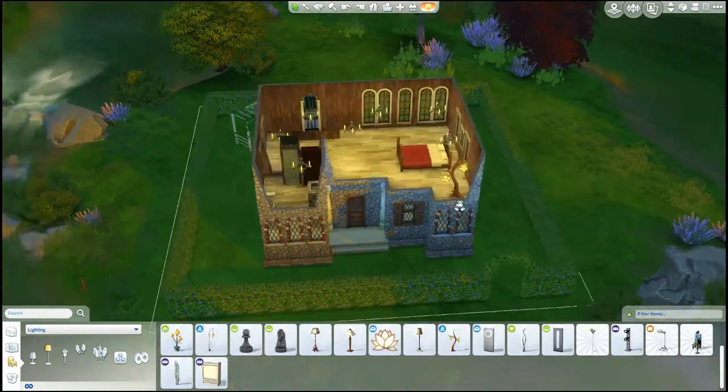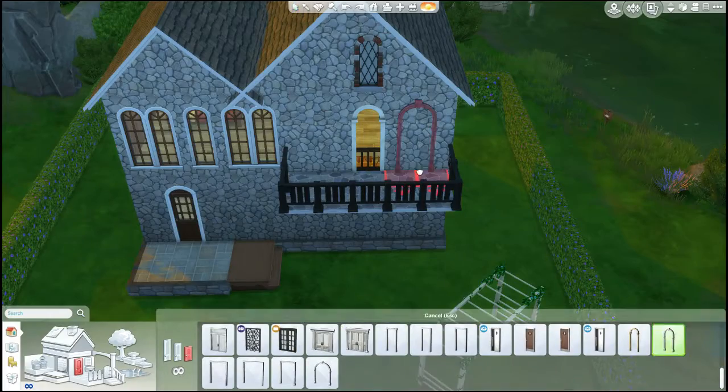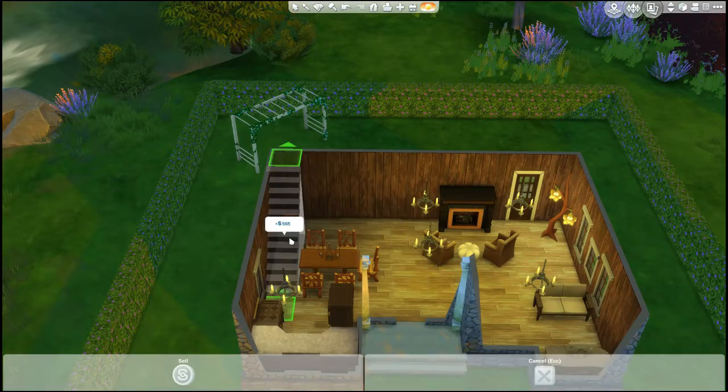And then again, I'm using the flower things because why not? Like, yeah, right? Why not? And then here I'm realizing that the stairs are in the way, and I'm like, oh no.